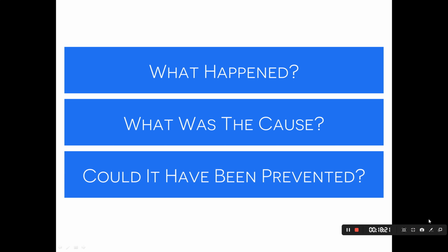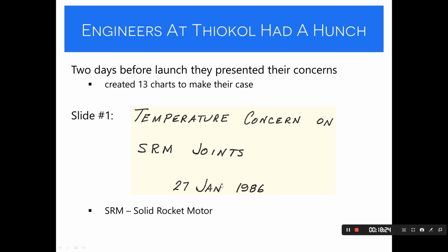So let's talk about this. Engineers at Thiokol, the manufacturer of those rockets, had a hunch before the launch. They said, wait a minute, 36 degrees, that's a pretty low temperature. We don't really know how this will behave. We have never tested a launch at a low temperature like this. So they called NASA and said, we have some thoughts and some concerns. Maybe you shouldn't launch this.